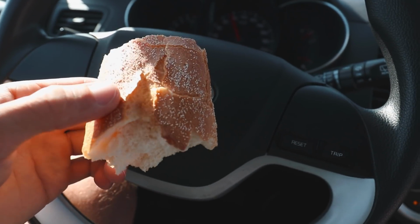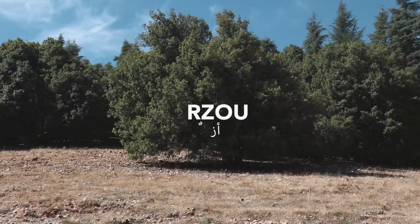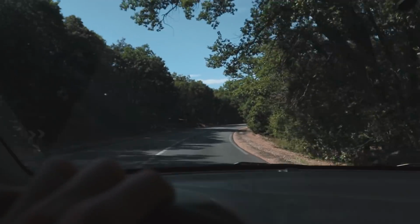Just picked up a baguette for 1 dirham and hit the road. It's pretty good bread. There isn't much open in the morning right early. Pretty tasty. Look at all these crumbs! Alright, we're driving into the cedar forests outside of Azrou, and we are looking for some monkeys.